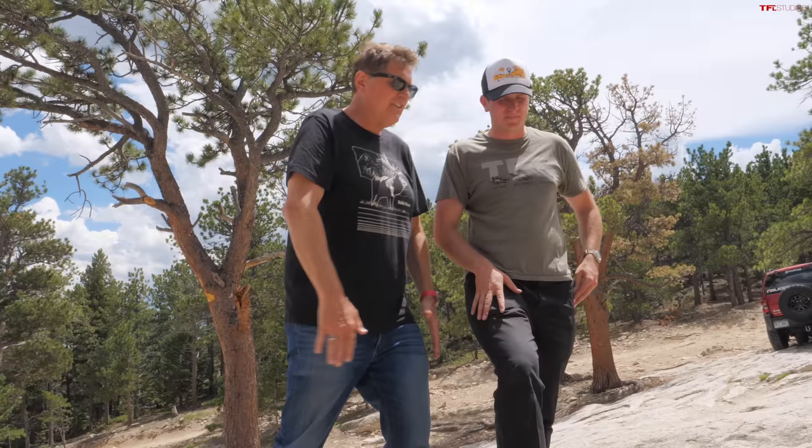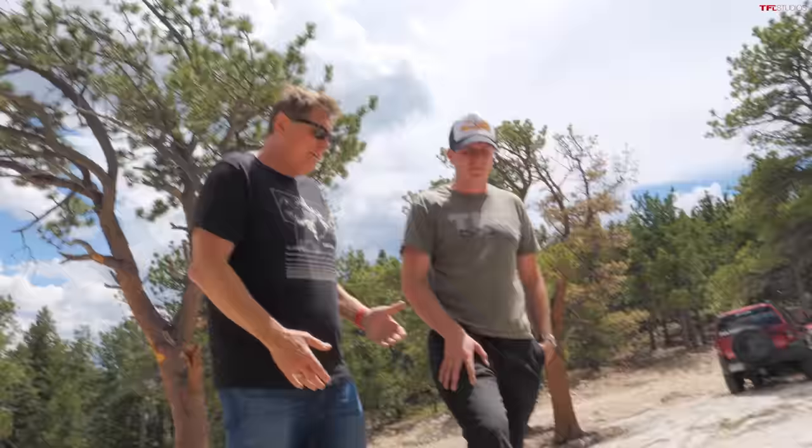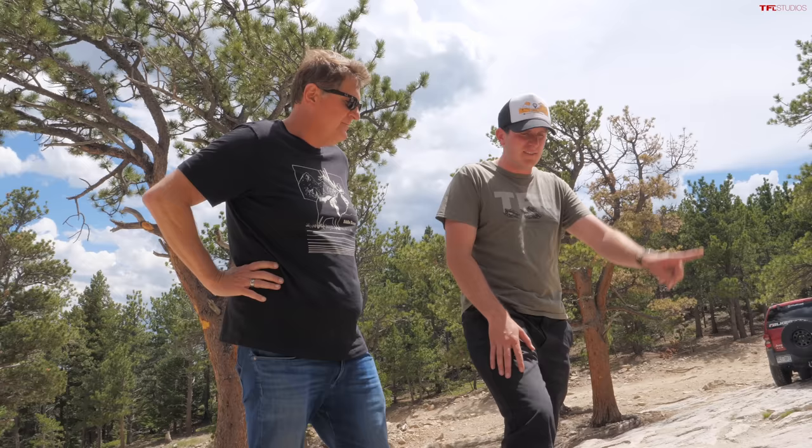This is the sawtooth. It's a test of breakover angle. So are you gonna let me go over this? Because it's definitely gonna hit. Well, we don't have underbody protection, which is a problem, but yeah, we can give it a go. So we'll crawl up the steep rock face. We'll descend down this pointy jagged area and we'll see what happens. All right, let's do it.